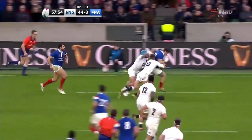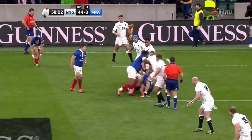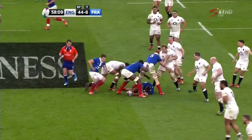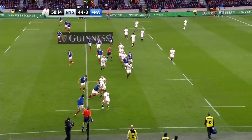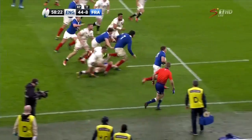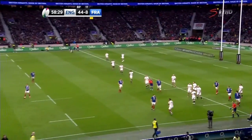There goes Tomás Ramos. A couple of the veterans still going strong here, Bastereau and Picamoles. There's Entomac. A carry from Jefferson Poirot. Pinot feeding it on to Gerardo. Stay on. Off goes Dupont, sniping around the fringes, but stripped. Daly gets the kick away.